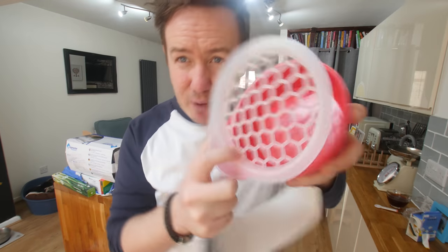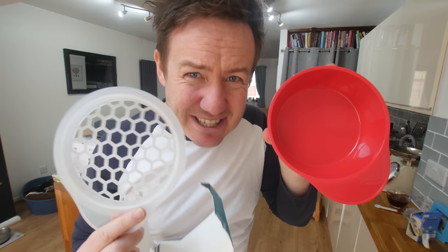Before we had a dishwasher, we would have thought, yeah, doesn't matter. Dishwasher's amazing. So it's just basically a bowl with... Holy lids, Batman! And I'm by the sink, so I'm going to wash it.